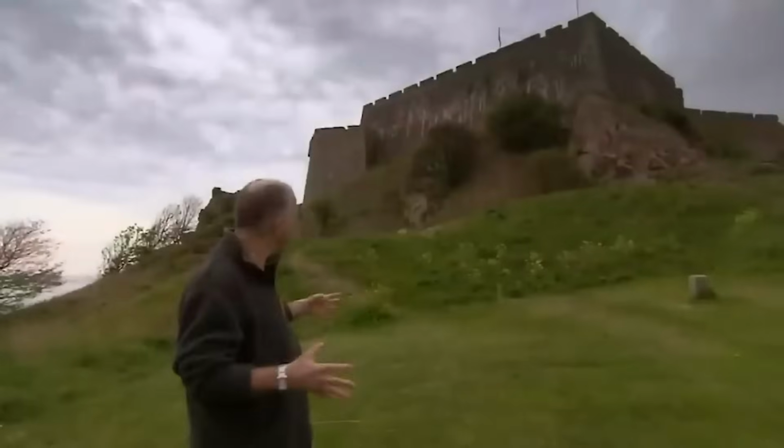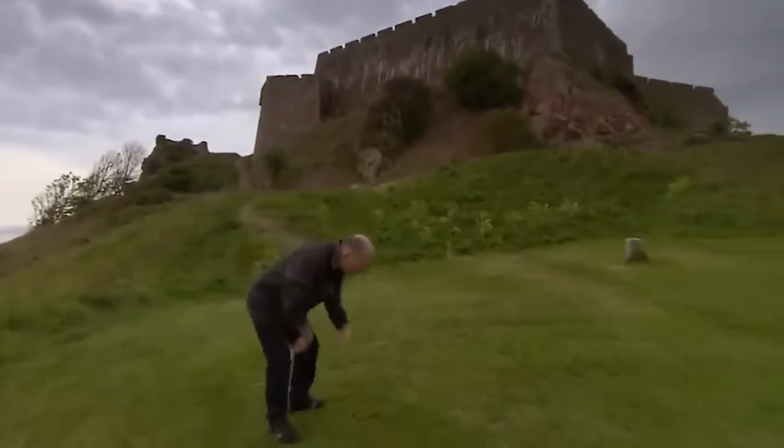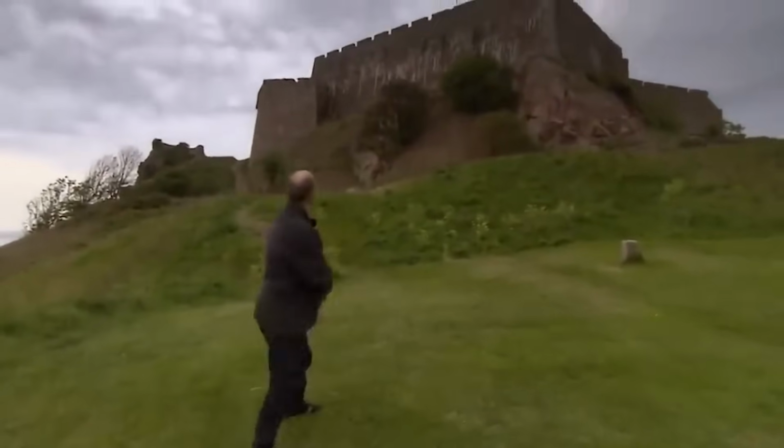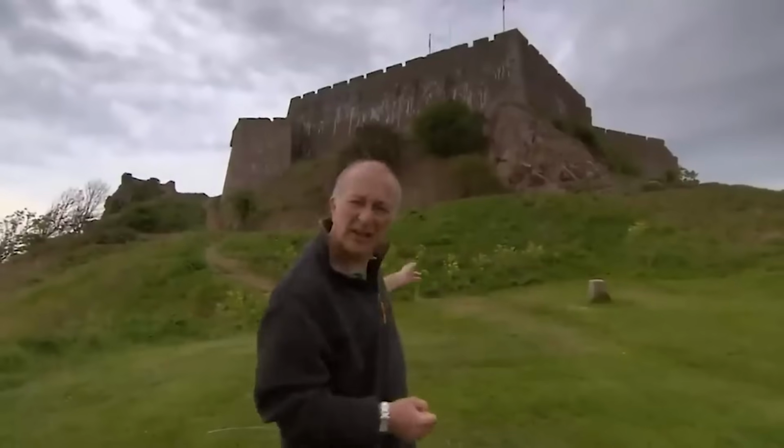Although it's been studied for centuries, this place has still got its secrets, here under this bumpy lawn, but also right up there. We've got just 3 days to unlock those secrets. Let's hope we can make it. It is a ridiculously steep slope.